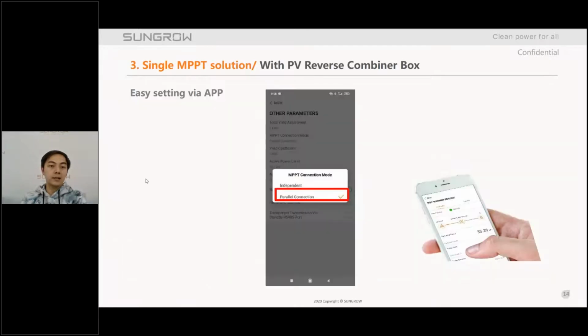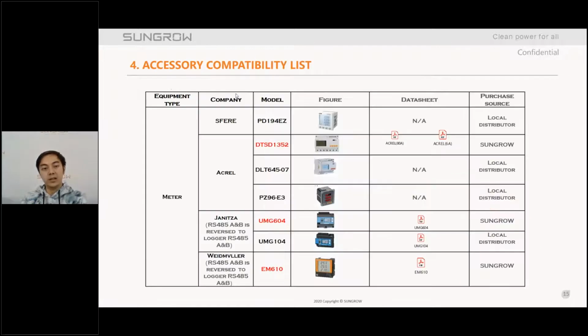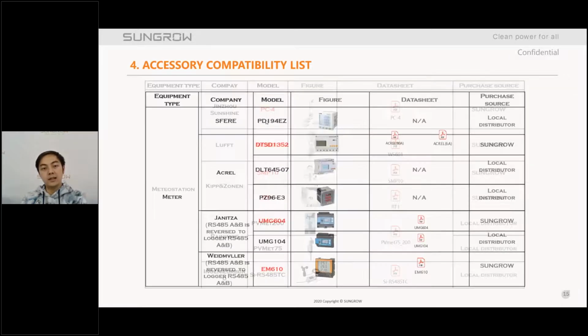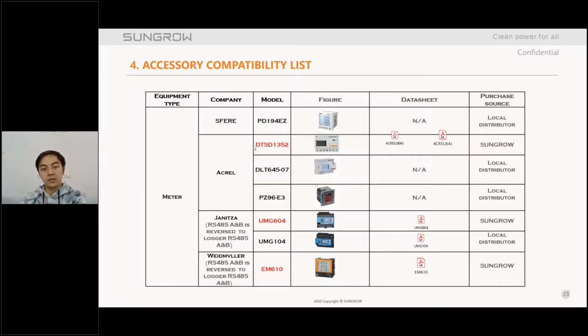And the third one that I mentioned is that we have many choices for you, both in the meter and in the metro station. Here is the list that you can use as a reference, so you will know what you can use in the future. Also, as I said, this is not limited. If you have any other idea, you can suggest it to us, and we may introduce more devices in the future.